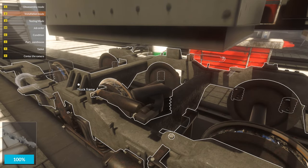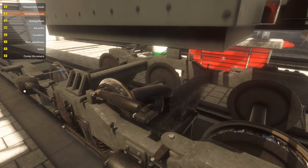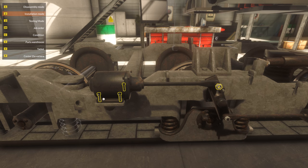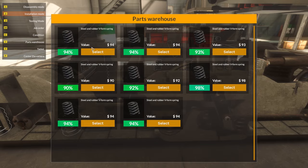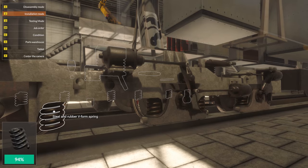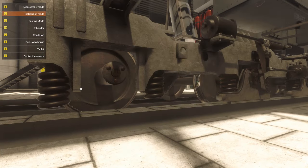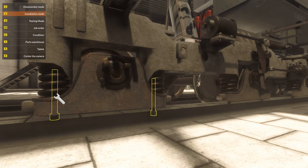Okay, trying to focus in over here. There we go. Thank you. Can we focus in? Camera angle. There we are. Perfect. And then we put you in. And then we'll bolt you in there.